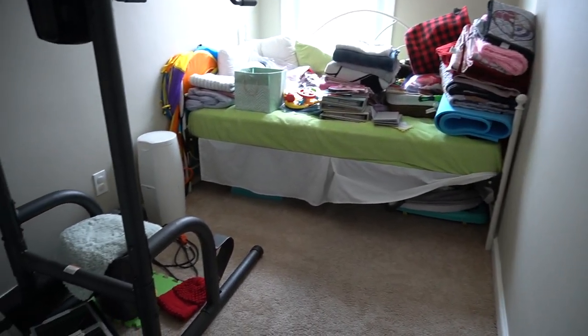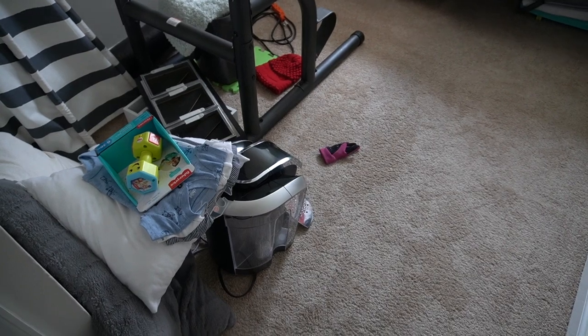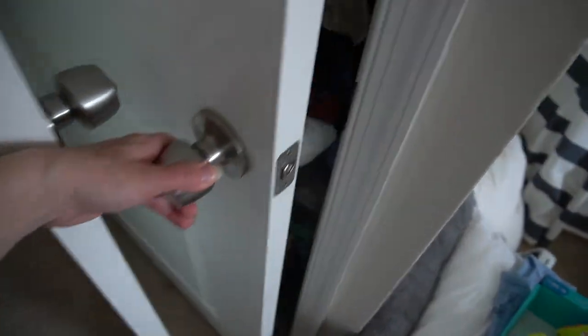But let me show you all of the clothes, and I'll show you in both rooms we have going. Look at the difference in here. Oh my gosh, you can actually see the floor. It is insane, but I'll show you the closet.